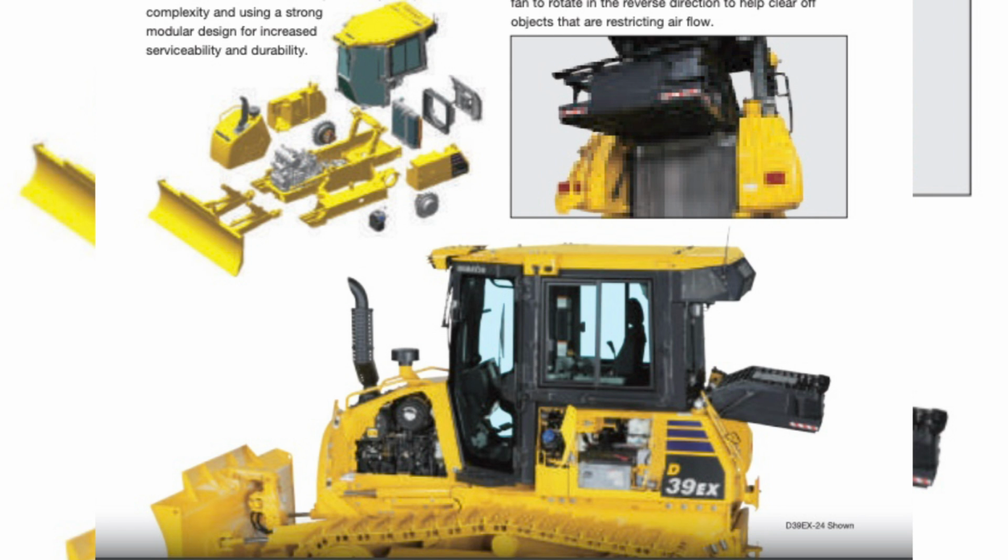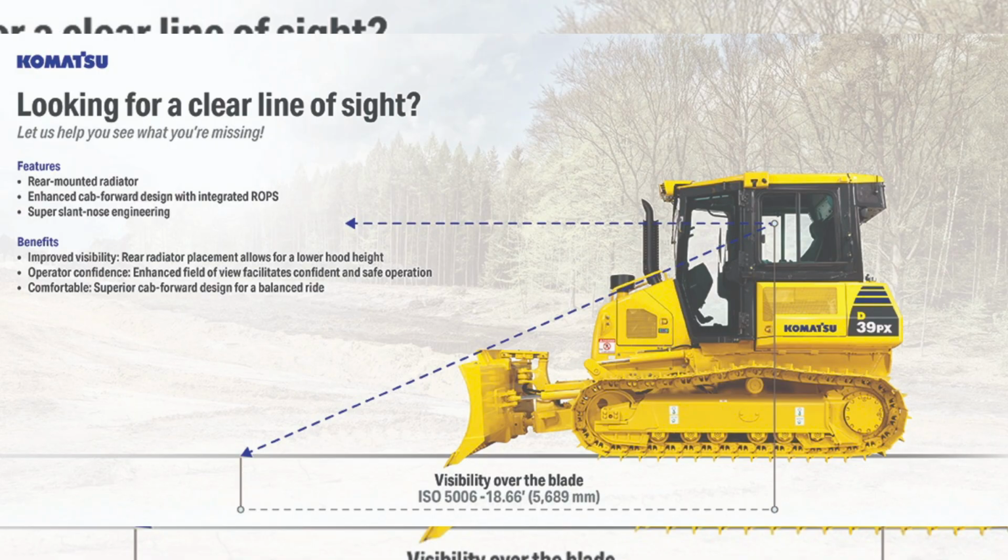The Komatsu D39, I believe, also has probably the best sloped hood in the entire group. You have incredible visibility out of the cab. They just really are a really nice, well-balanced machine. They come with 3 years or 2,000 hours of technician labor warranty.